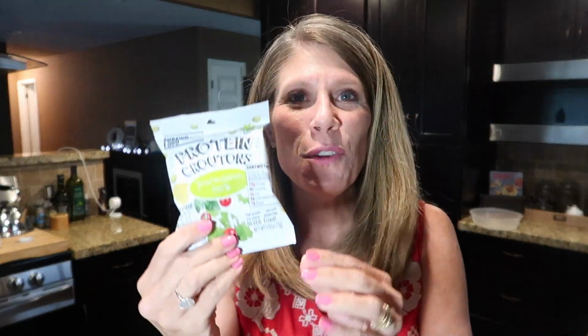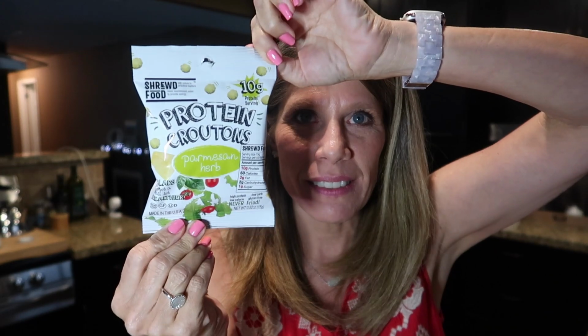So this is my lunch today. I may actually put another egg in here just to kind of beef it up a little bit. It's only 1 boiled egg, so I may put a second one in here. And don't forget, you have those croutons if you want, you could add these. So these are the protein croutons, Parmesan and herb. You could add those if you wanted to. I think I just want to eat them as a snack. All right, I'll be back in just a second.